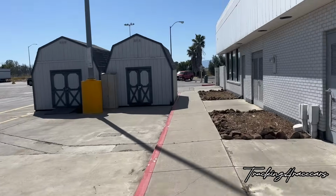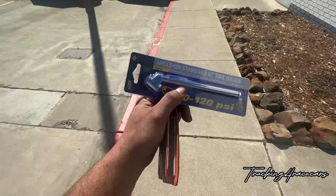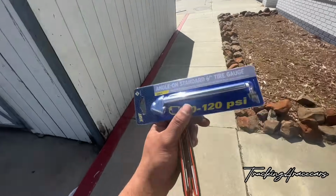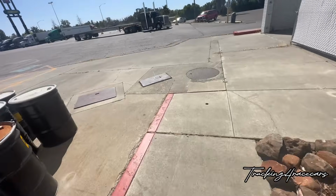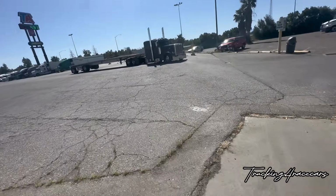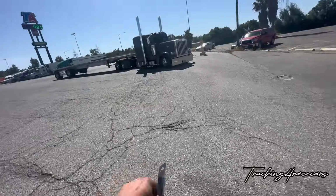Over here in Corning, just had to run in and get an old tire gauge. I can't find mine. I had a nice one, just can't find it right now, and I just don't feel like looking for it. And so I just grabbed this for 12 bucks. And there's a tire on the trailer that is low, and I did see a nail in it.